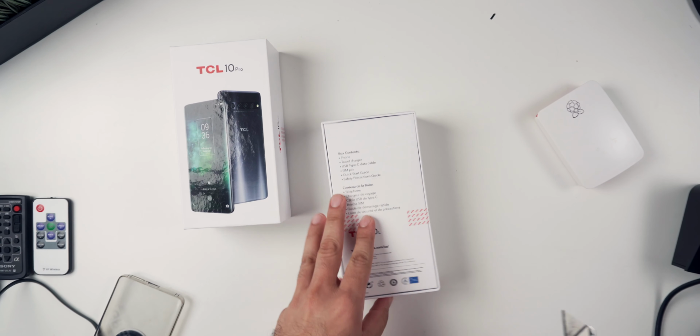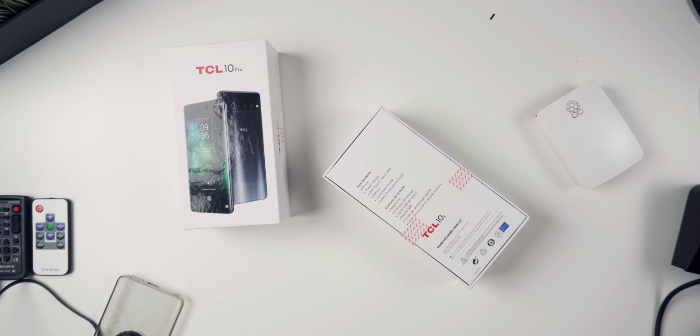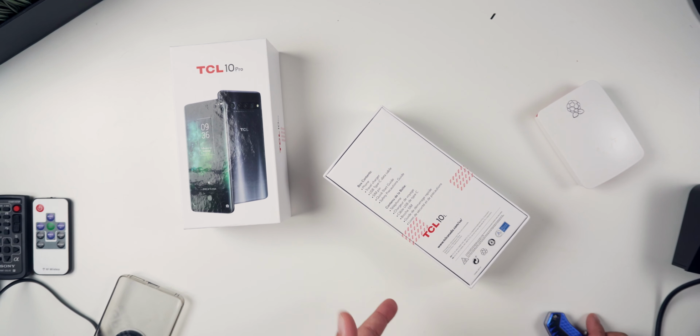So alright, let's get to unboxing this. I got my knife right here, cut over on both the sides, tapes. Now this particular model that I have is the Canadian model.